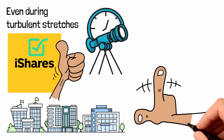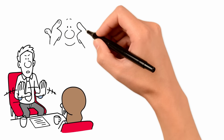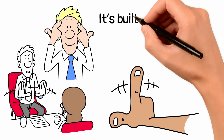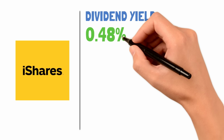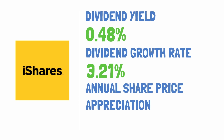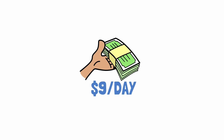It doesn't pay much in income. The current yield is just 0.48%, but this fund isn't about dividends, it's about scale. It's for people who understand that wealth isn't built from cash flow in the early years, it's built from appreciation, then converted to income later. IWF has a current dividend yield of 0.48%, a dividend growth rate of 3.21%, and an average annual share price appreciation of 14.03%. So what happens if you invest $9 a day in this ETF?